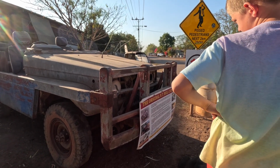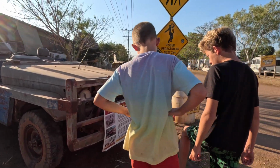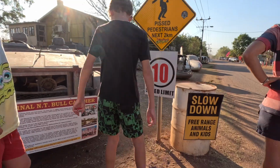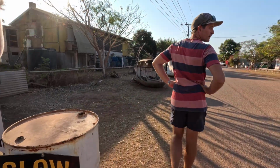Well, there you go. For catching the buffalo. That's what we saw. This bull catcher is still used today across the Northern Territory and Australia's top end. Oh, wow. We do need to get to the pub for 5:30.